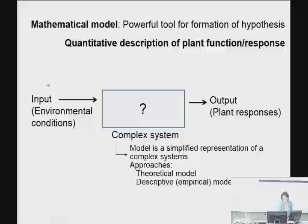The system you are talking about could be very complex. In that case, describing your model based on theory is sometimes really challenging, and then you just see the response and describe what it looks like. For example, the photosynthetic response curve, saturating with increasing light intensity, is sort of empirical. We know how it responds, therefore we use that response. So there are two ways: theoretical models and descriptive or empirical models. A theoretical model, one example is just like we did, diffusion with Ohm's law. That's very theoretical.